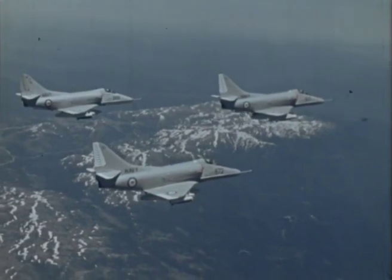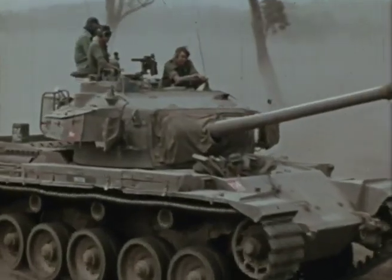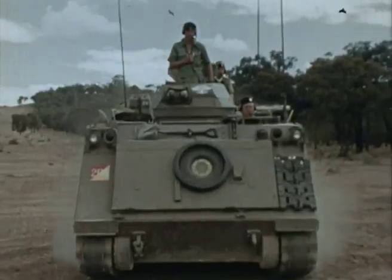In a battlefield situation, an aircraft carrier could provide a forward airbase within minutes flying time of the front. An airbase close to the battle zone enables transit time to be reduced and gives the aircraft more time on task.